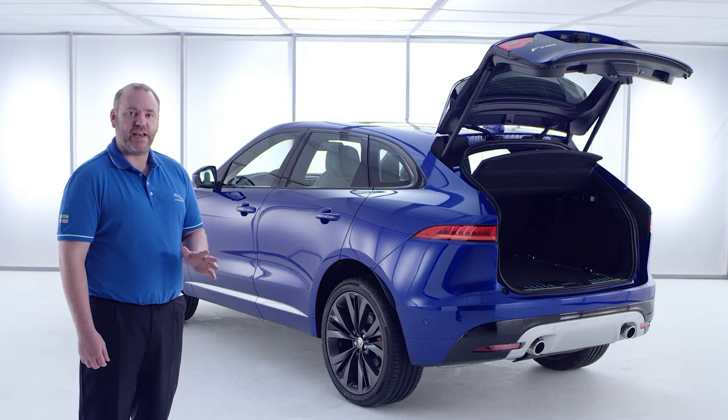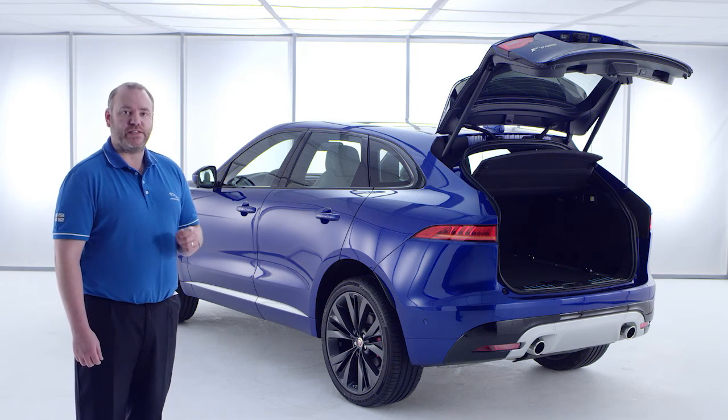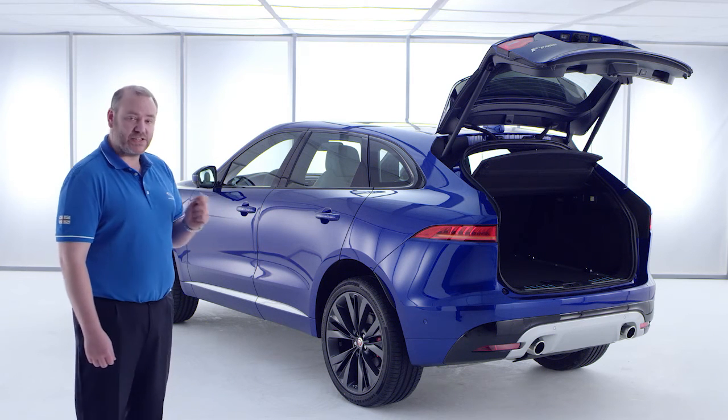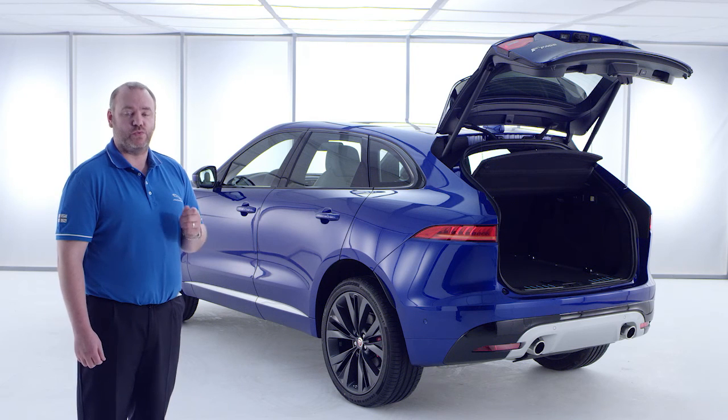Without sacrificing any of the driving enjoyment, we've created a car that provides all of the practicality, space, and comfort that you and your passengers would want.